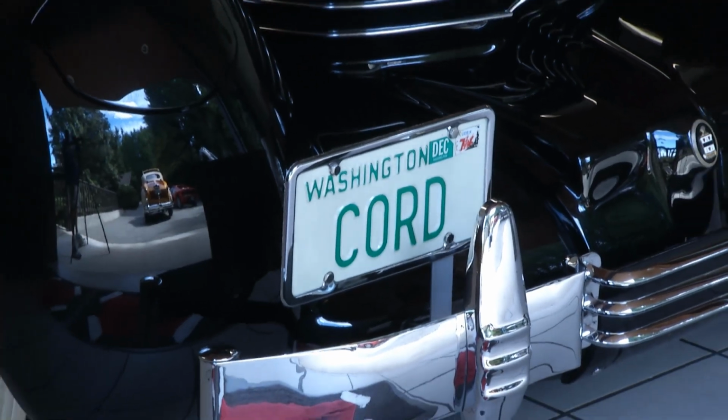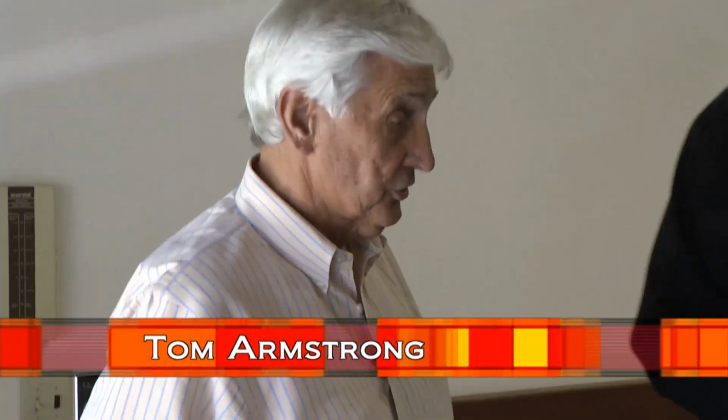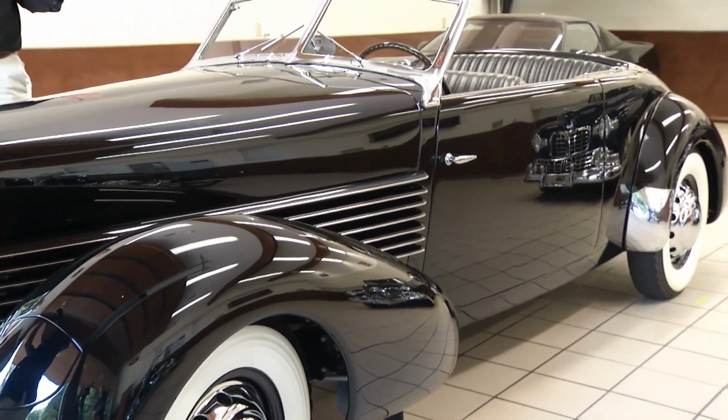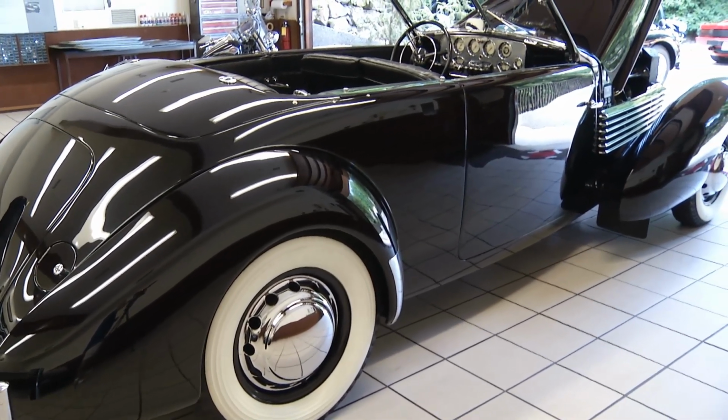And Tom, this is one incredible car. This is your real prize winner here, isn't it? It is. This car Susan and I have owned for 52 years, I think it is. And this is a Cord. Yep. 1936 Phaeton. And they call this the coffin nose Cord because you can see it kind of does look like a coffin.